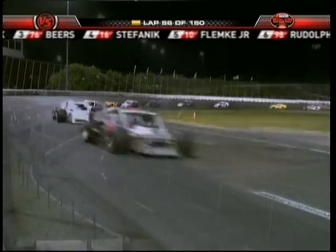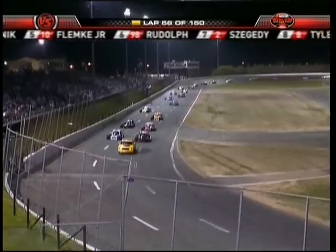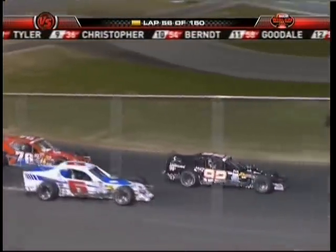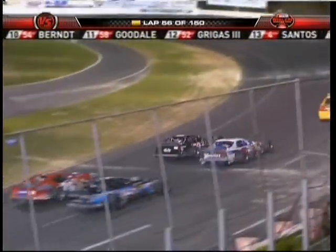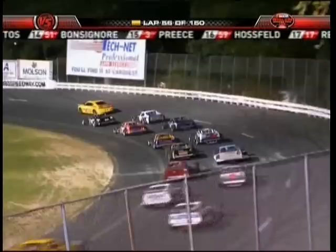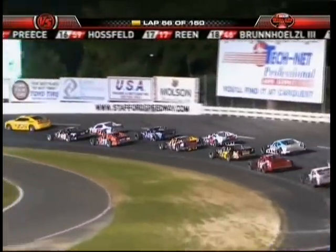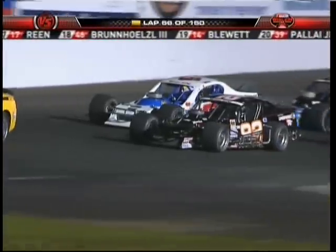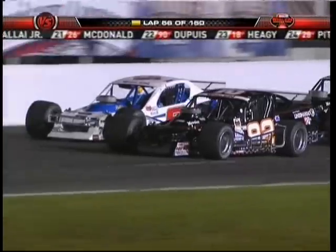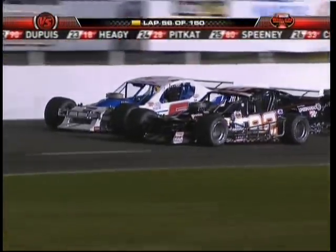Got the crossover signal. That means that the lucky dog will be able to pull around the pace car he has. Let's reset the field. On the inside, you see Doug Kobe in the Santos machine. On the outside is Ronnie Silk, your guy that you've had your eye on with all those great finishes. Directly behind them in the orange car, the 76, that's Eric Beers. Stefanik, after that pit stop exchange, has lost a couple of spots. He's on the outside as we get ready to go back to green.